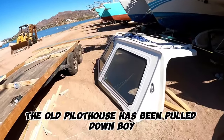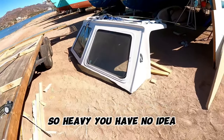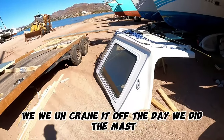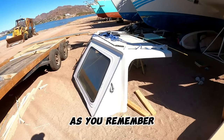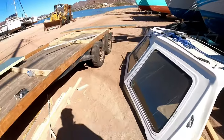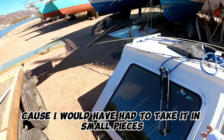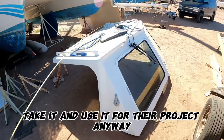The old pilot house has been pulled down. Boy, this guy is heavy. So heavy, you have no idea. Trying to pick up only one side. We craned it off the day we did the mast and put the roof up, as you remember, if you saw an earlier episode. And man, I'm glad I did that, because I would have had to take it in small pieces. At least this way, maybe I can find someone interested to take it and use it for their project.